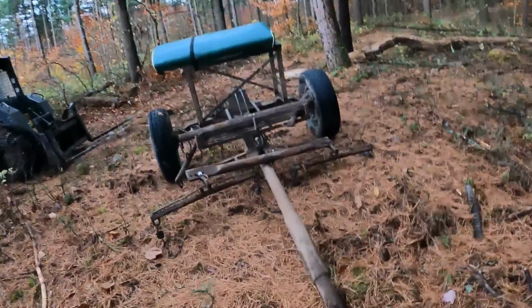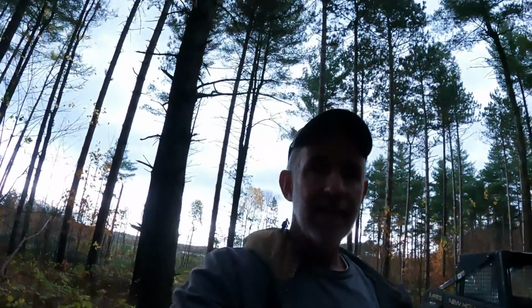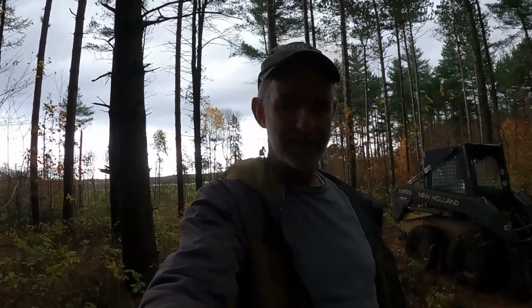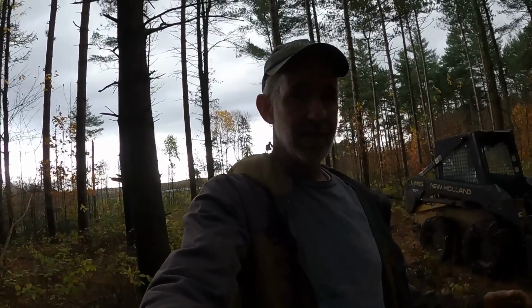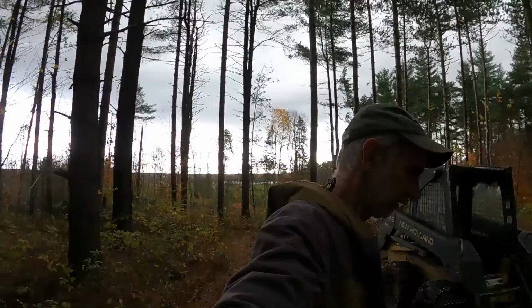So I've got to take this back to the landing and take it down to my neighbors, have them re-weld that or fix that, however it needs to be fixed. There's a lot of advantages to having a steel tongue as opposed to a wooden one, but there's a lot of disadvantages of it also.